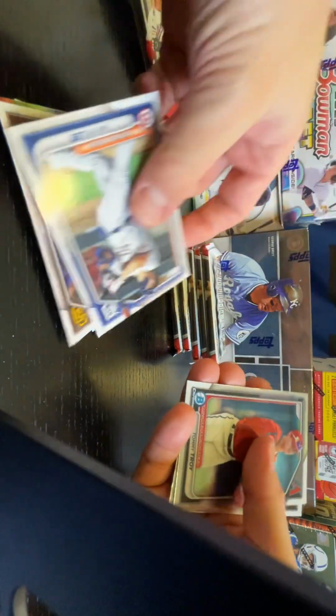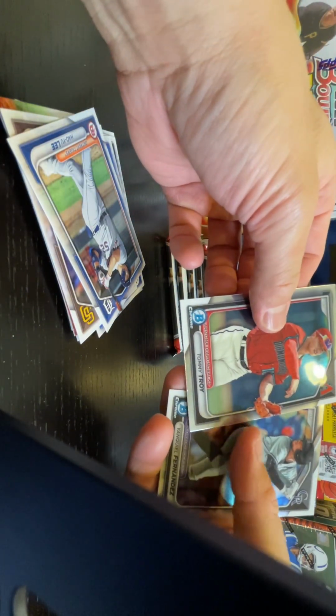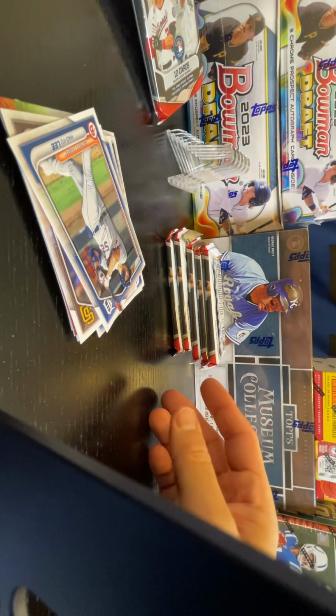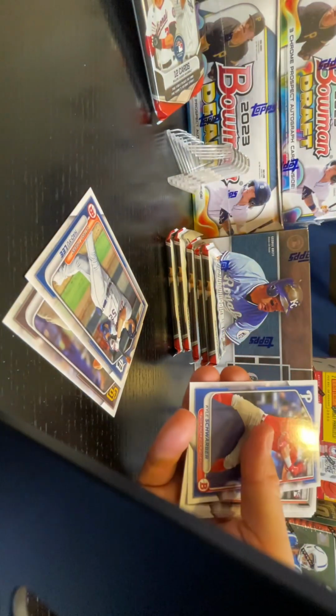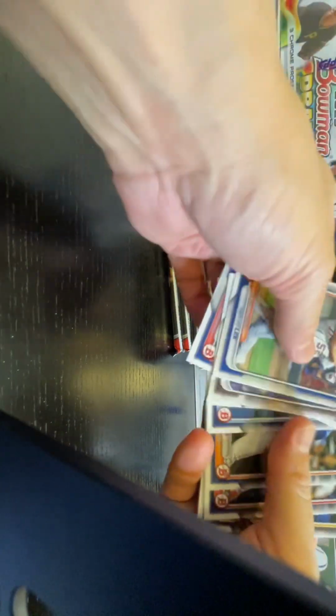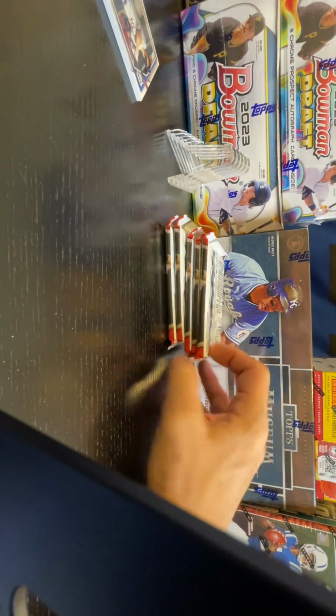Jung Hoo Lee, Tommy Troy on the chrome, and Yanquiel Fernandez on the chrome. So, chrome off to the side. Do some paper. Insert. Let's see. Schwarber. Can't go back. Let me see, anything of note? No. All right, pack two.